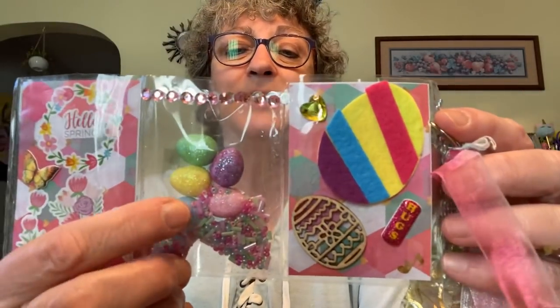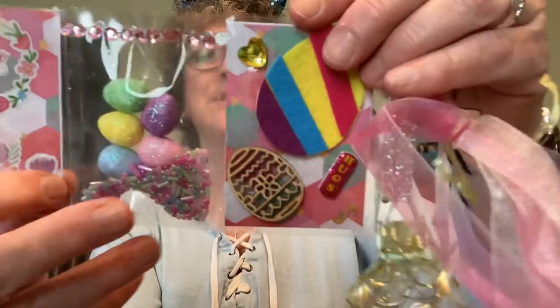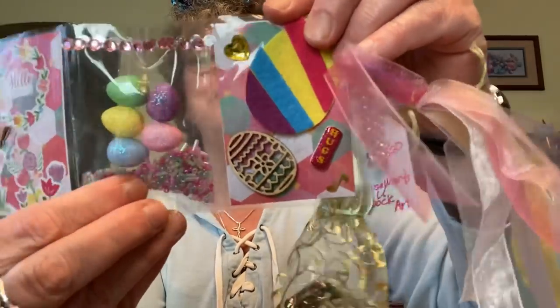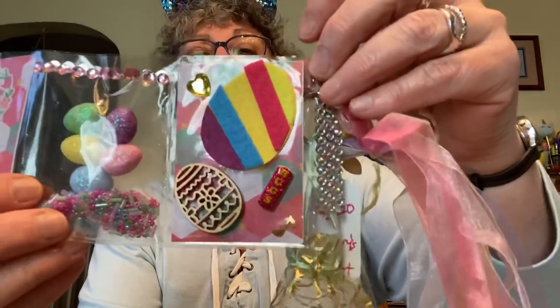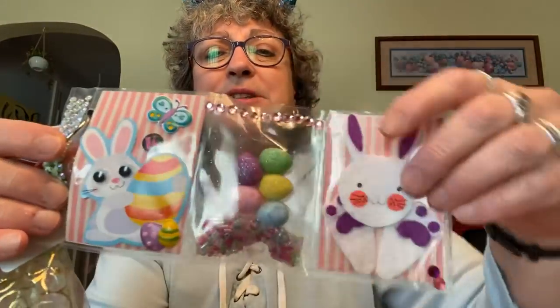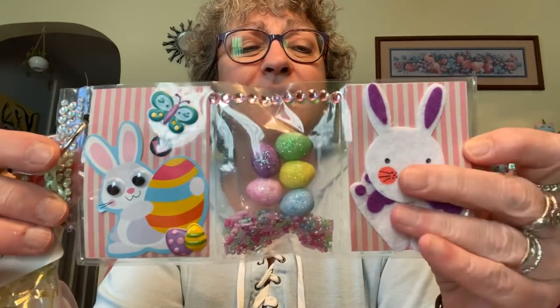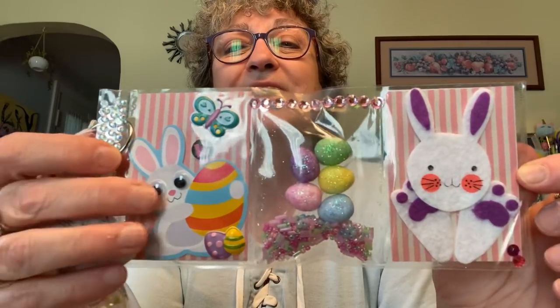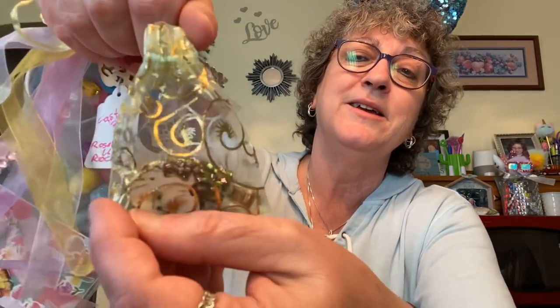Look at this. She's got these teeny tiny little eggs in this middle section, with the little beads on the bottom. And then there's this felt egg. Oh my God, Rosemary, this is absolutely beautiful. I love it. Look at the bunny here, and the bunny with the googly eyes. Let's see what's in this little bag. So cute. See the little bag? Yeah, let's see what's in here.